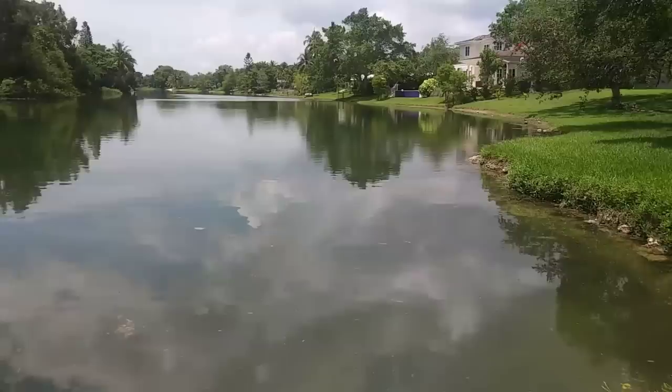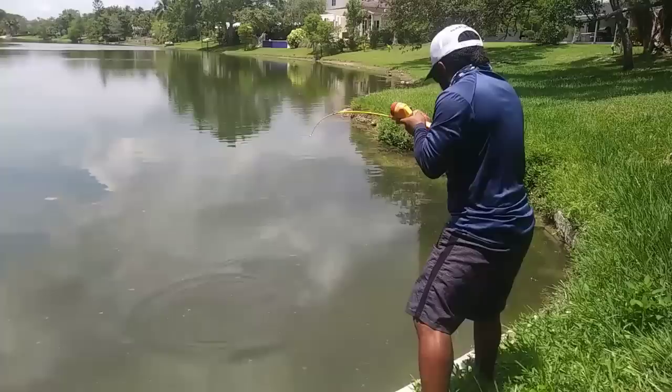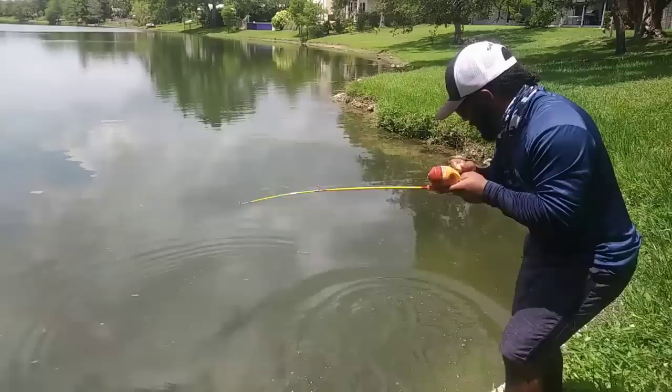Look. What you got, bud? I think it's a mud shark. I think it's a freshwater shark. Holy gosh. Oh, look at that. You got one of them exotics, brother. Man. Guys, I never caught this kind of fish before.